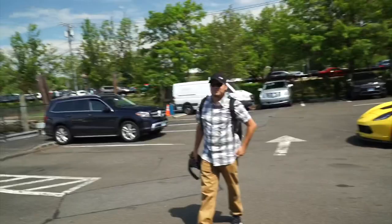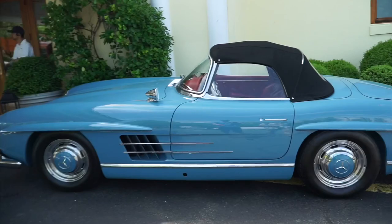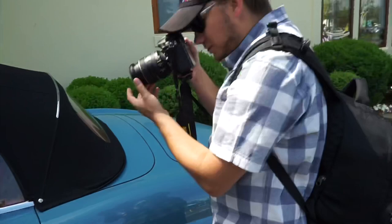Guys, this 300 SL is absolutely beautiful. Immaculate spec. It's crazy. Look at the interior. Red guts. It's ridiculous. I wish they took the top off of this, though. It'd make my day a little bit better. What, so you could get a better look inside? Sorry, Andrew. No, this is ridiculously gorgeous.